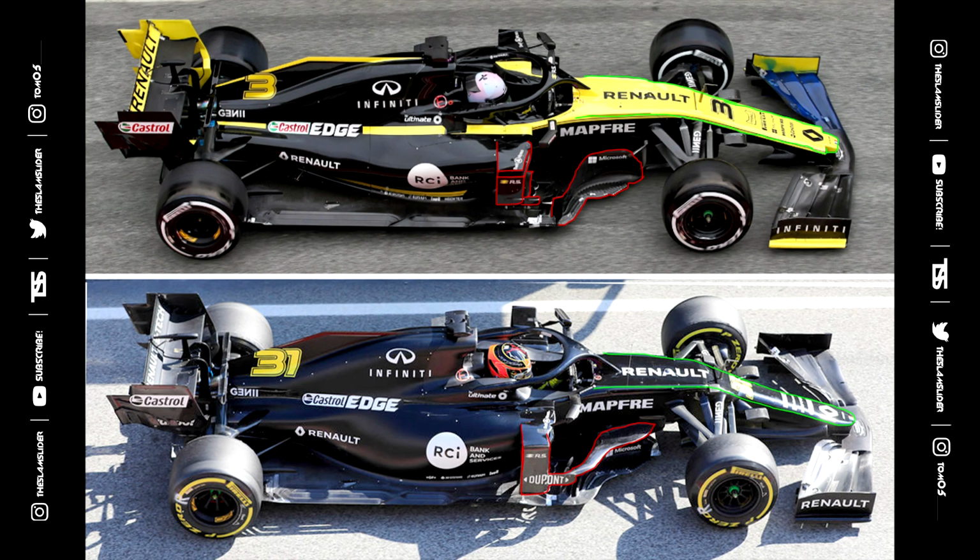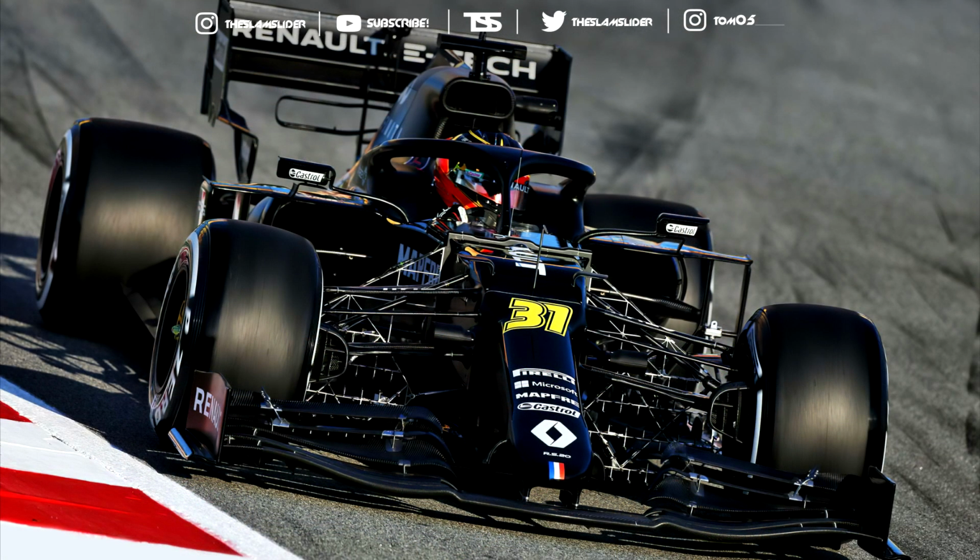And yeah, these were the differences between the Renault from last year and the Renault from this year. Some parts can't be clear because this car is black, and in my opinion, black is a very good alternative to the camo, because it hides so many curves and parts of the car that you could see otherwise. And probably we're going to see some things that we missed on pre-season testing once we get to Australia. But guys, that has been the video.